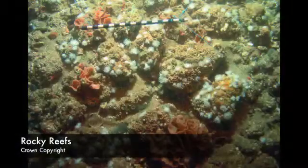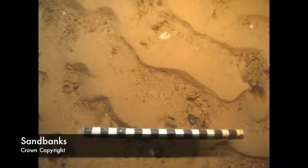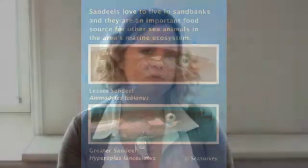And rocky reefs is basically anything where there's rock protruding through the seabed, and these areas support particularly biodiverse communities, including sponges and bryozoans and hydroids. And then the other habitat is sandbanks, and these are particularly important because they provide a habitat for sand eels, which are a very important component of marine food webs.